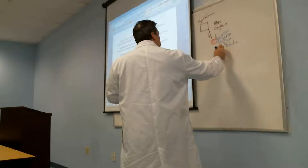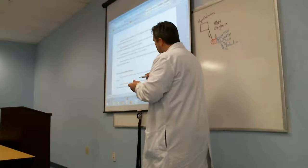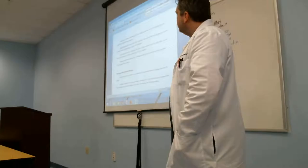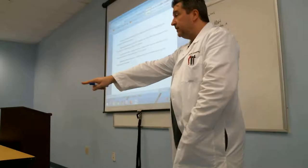The next hormone from the anterior pituitary gland is prolactin. So these are all in the anterior. These are all coming from the anterior pituitary gland. Prolactin is what is going to cause the breast maturation in the young female, and it's also going to cause the production of milk during the pregnancy.